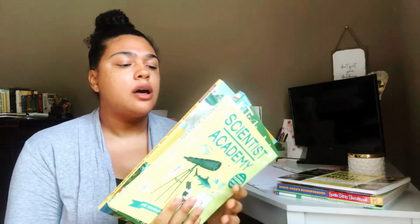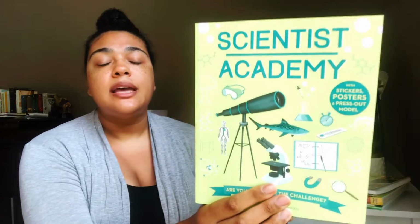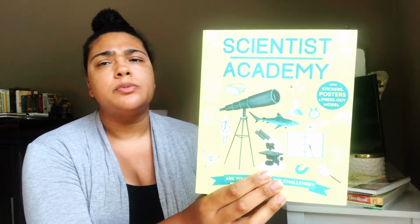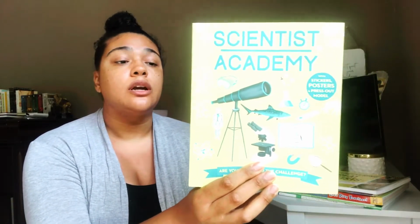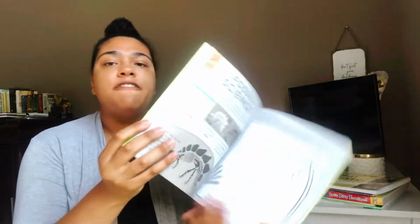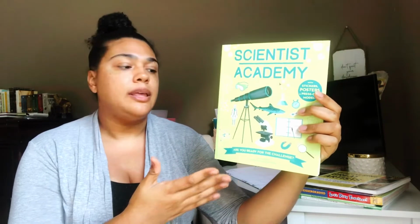So these are 3 science workbooks that we had for this year that I thought we were gonna use. One of them is Scientist Academy. I ended up getting this one off Amazon, but I'm pretty sure you can get it off of Usborne's website, or if you know an Usborne seller. This is a really neat book. It goes through the different areas of science, and so this one's like fossil science. There's other ones for being a biologist, and it gives information as well as activities for your child to complete.